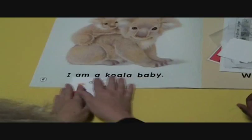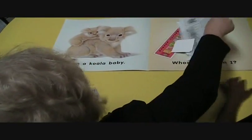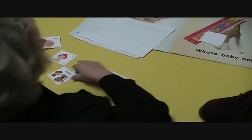All right, now this time I'm going to cover up the words in the book, and you have to try to make the sentence without the book.